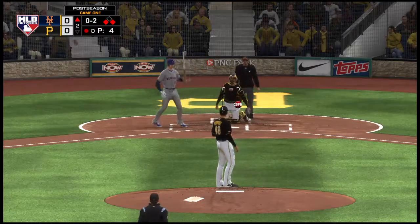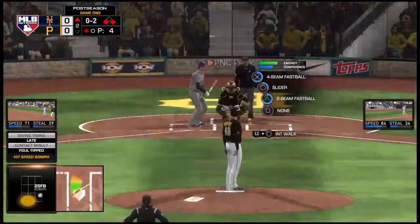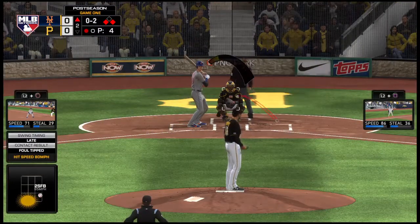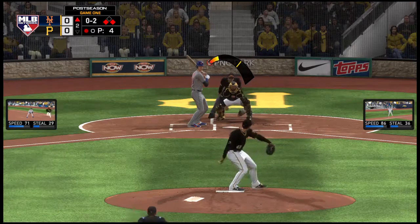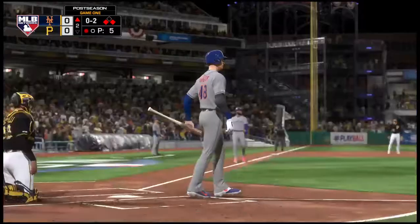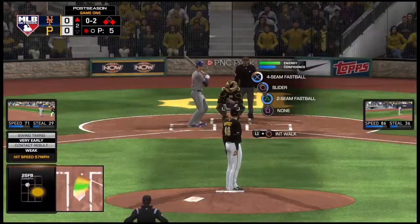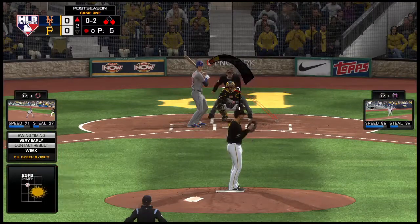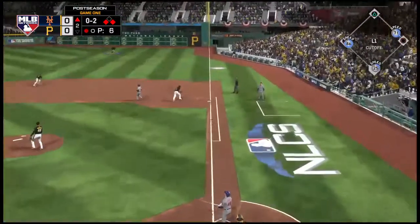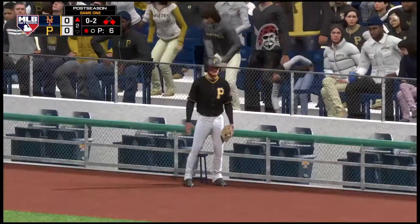And he fouls this one off. Here's another 0-2. And this is pop foul, but perhaps playable behind first. And no one will track it down.